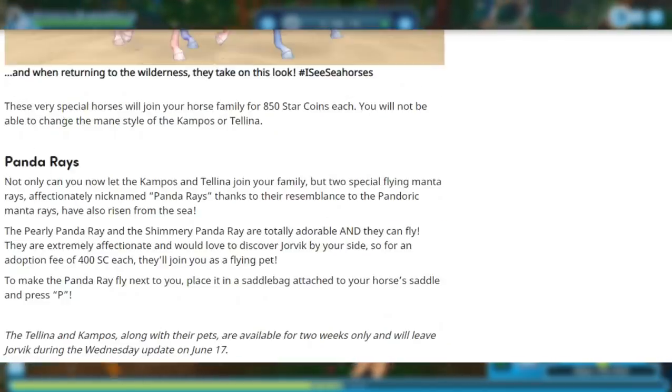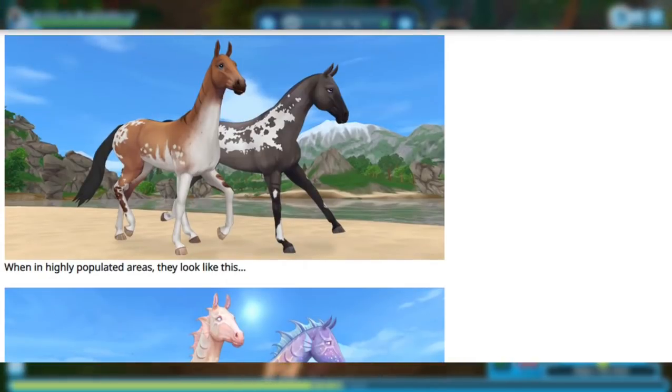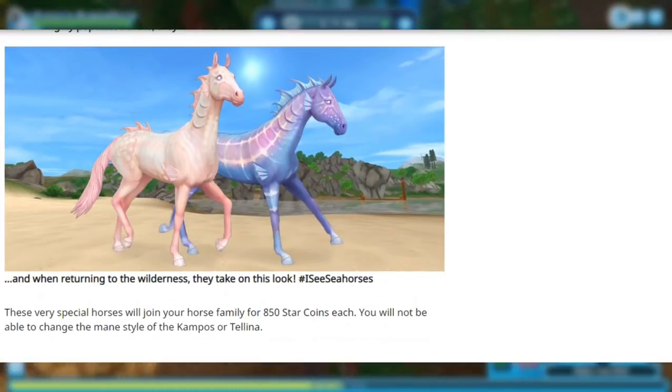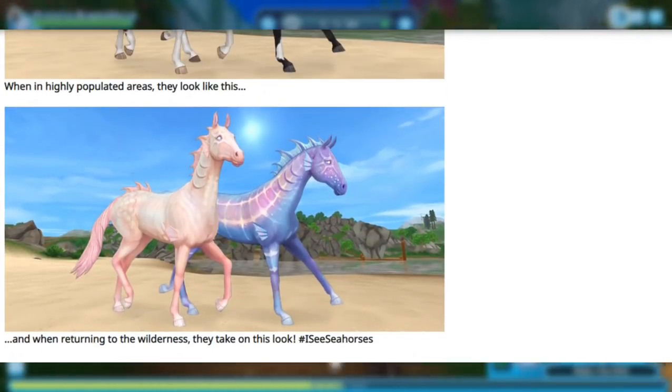Which honestly, they're pretty cool. And then you got their normal coat colors and their magical coat colors. And I think Star Stable really outdid themselves. I think they're really amazing. Like I said, not really my cup of tea, but we all know me.